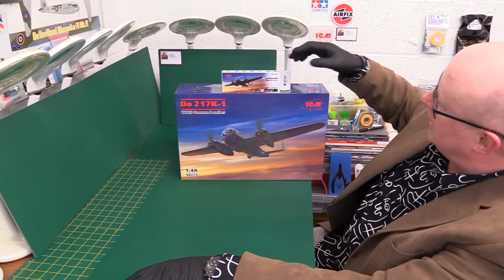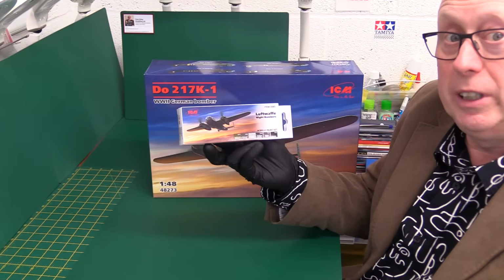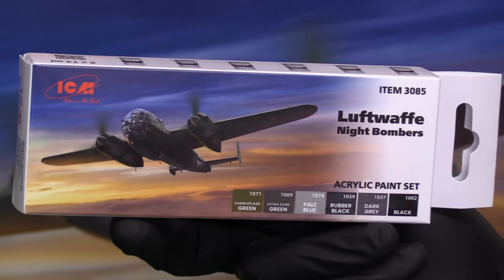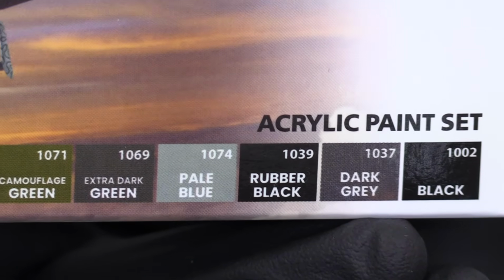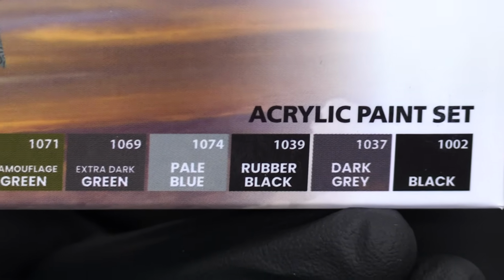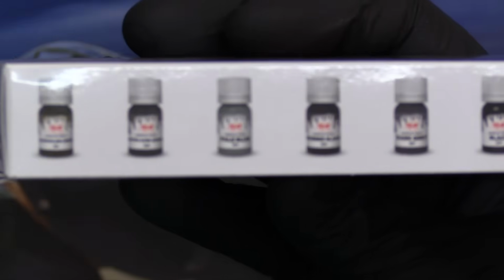But anyway, they've also very kindly sent me their very bespoke, tailored paint set, which is for the actual 217K, or indeed, as they call it, cleverly, Luftwaffe Night Bombers set. So it's a very interesting one because it's got the 217 in the picture, but there you've got the camouflage green, the field dark green, the pale blue, which I've checked, by the way. That looks like grey, and that worried me straight away, but I double checked it, and it is the right RLM colour. It's the pale blue. It's just the way they printed it, I think, on the cover. It looks a little bit worryingly too grey. It's fine. Rubber black, dark grey, and then regular black. And if you look, there they all are. There's no clear coat in this particular set.